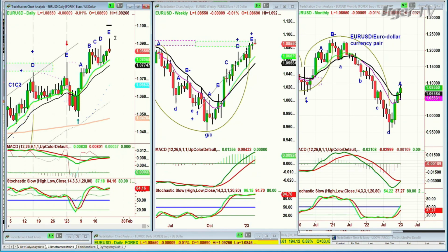So this is just saying that in the context of the technicals, the MACD is just okay. It's not great. It's way weaker than it was back in December when it was running to highs. The stochastic is good at 84%. The relative strength is kind of good at about 61%. But the 9 is still above the 14. It is a leg E.